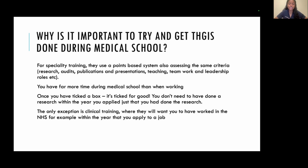Once you've done it, like you saw in the examples, it said within the last 5 years. Some of them for specialty training don't even look at the time that you've done it in. So just being able to tick that box and say, yes, I've gotten 2 or 3 research projects, that's out of the way. Now I don't need to focus on that in my foundation training. Yes, I've presented locally, nationally, internationally, tick the box, out of the way. It will save you so much stress later on, and it will let you have a more competitive application.